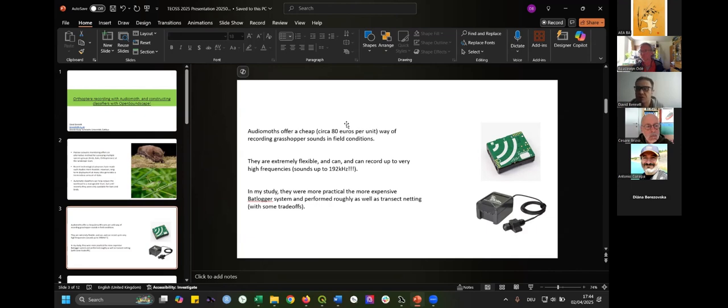I also compared them with traditional transect netting, so going out with a net and the Mark I human ear and looking for insects. And they performed roughly as well, with some trade-offs. AudioMorph passive acoustic monitoring detected nocturnal species better because they were there at night. We only netted during the day. The downside was that netting detected Mammaliotetrix maculatus, while AudioMorphs did not. This was a common sense failure on our part because when we had the AudioMorphs out, Mammaliotetrix maculatus had already stopped singing for the year. I suspect if we had just deployed them earlier, we would have detected them. And in fact, last year, I did detect Mammaliotetrix maculatus with AudioMorphs when I went looking for them at the correct time.